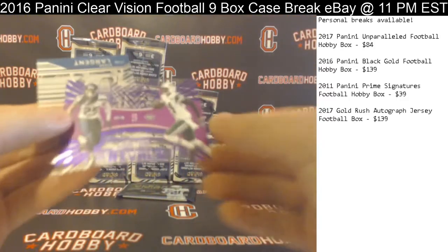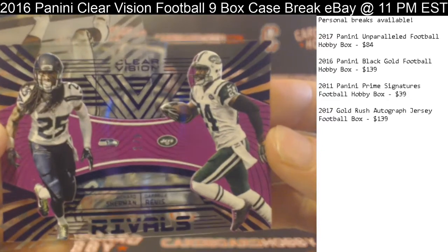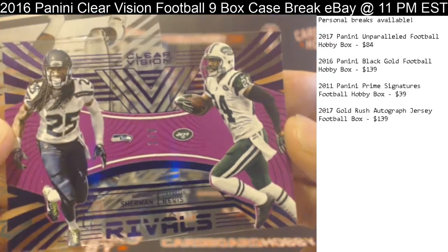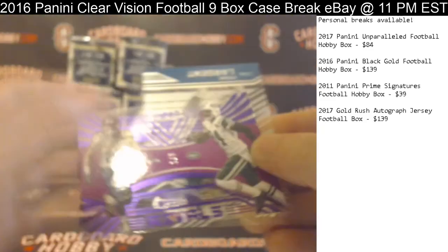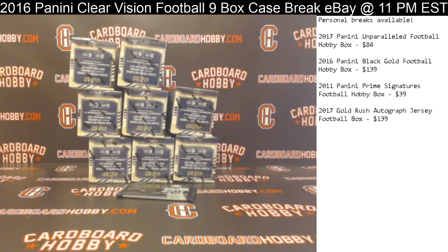That is low numbered, and that is a Richard Sherman, Darrelle Revis, 1 out of 9 rivals. 1 out of 9, that's nice and low numbered. Love the Clear Vision, how they have the low numbered hits like this. So we got the Seahawks and Jets. I'm going to check ownership. Matter of fact, I'm going to do that right now. Seahawks and your Jets.